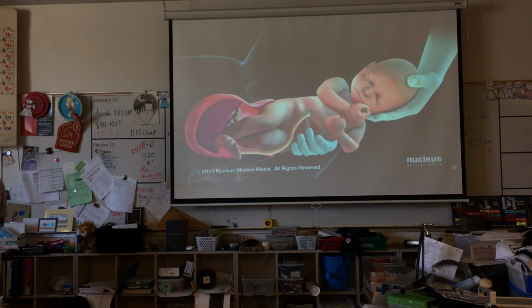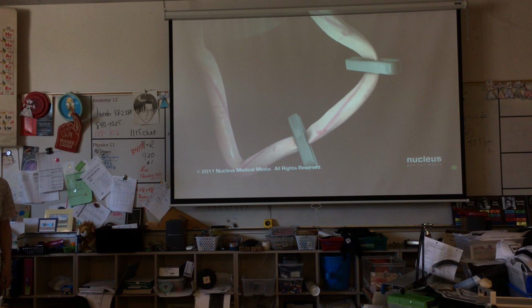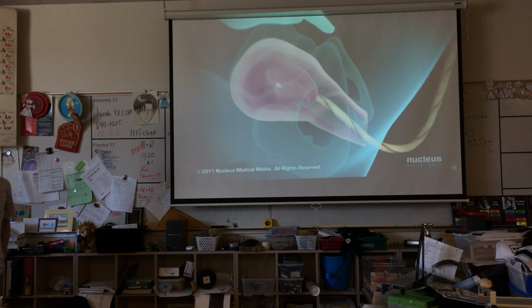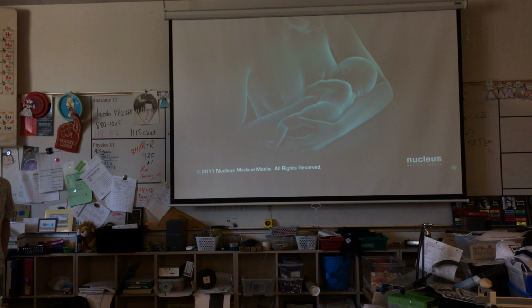Once your baby is born, his or her umbilical cord will be cut. In stage 3 of labor, which may last 5 to 30 minutes, mild contractions will help push the placenta out of the uterus. During this stage, you and your baby may begin bonding through skin-to-skin contact and breastfeeding.